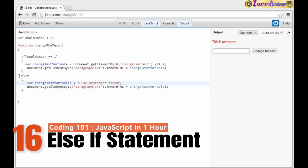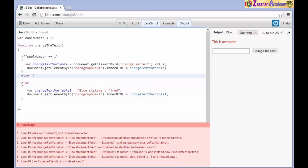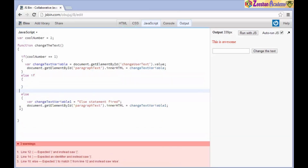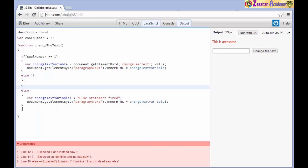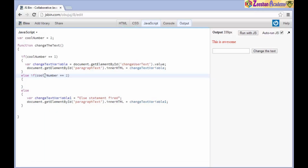All right. One other type of statement that you can use, and I'm just going to push return a couple times, and I'm going to type in else if, and I'm going to go ahead and put in 2 curly brackets. And there we go. Now, the other thing you need to do is make sure that these are touching like that. And we need to type in two brackets like this. And we're going to say if cool number is double equal to 2, and you can see that all the warnings disappear.